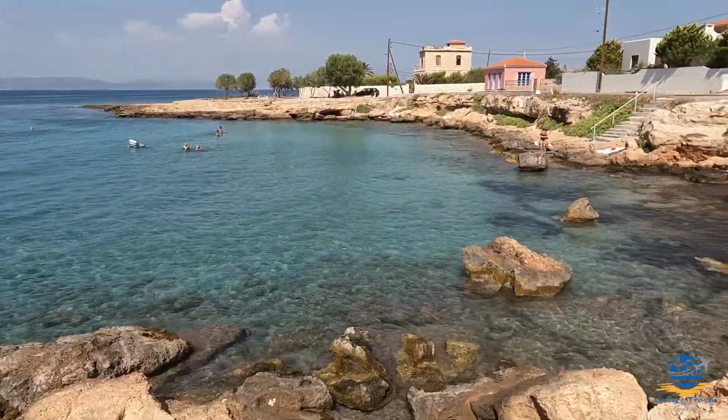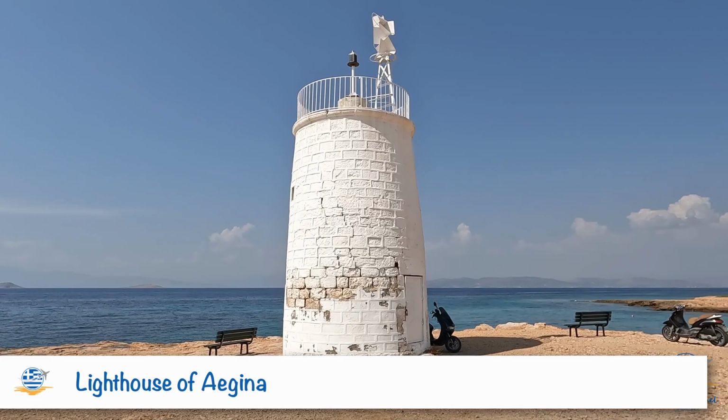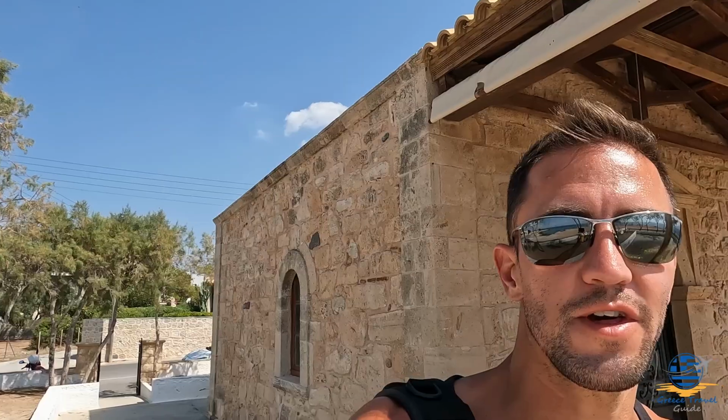So we're now at the westernmost point of Aegina, which is on the northwestern corner of the island, and you can see behind me somewhere there's a lighthouse. There's also a little church, as there is everywhere in Greece, of course. But we just stopped here on the way back to the capital of Aegina, where the port is, and just going to have a little look around and then carry on heading south.